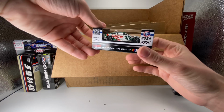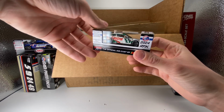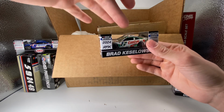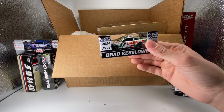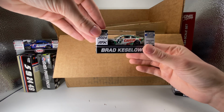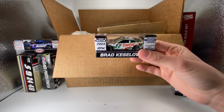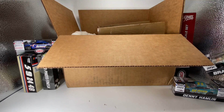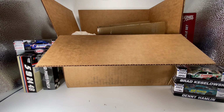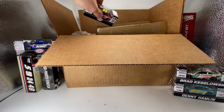I love it. Look at that green metallic number. I'm telling you, if you're a Brad K fan and you have not picked up this diecast in 1/64 or 1/24 scale, what are you doing? Because this is probably going to be one of his all-time race win diecasts ever. I'm just saying, it's a throwback. It's got the green metallic numbers. It's caked in confetti. His first win with Roush.